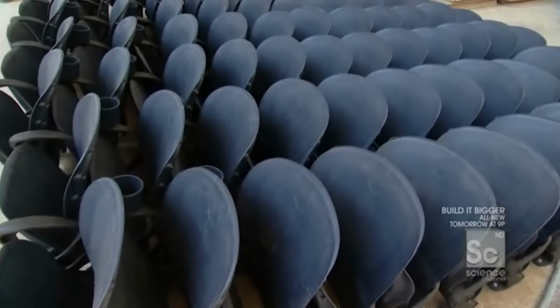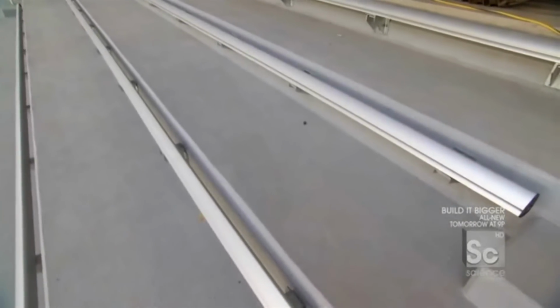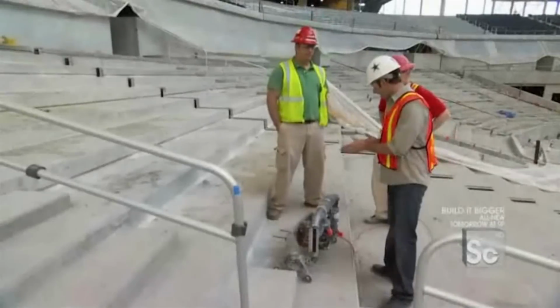While this affords the most flexibility, it also means that the weight of up to 24,000 pounds of Cowboy fans will rest on a single steel bar just 4 inches thick that relies entirely on the strength of the bolts. All right, French, give me some juice.